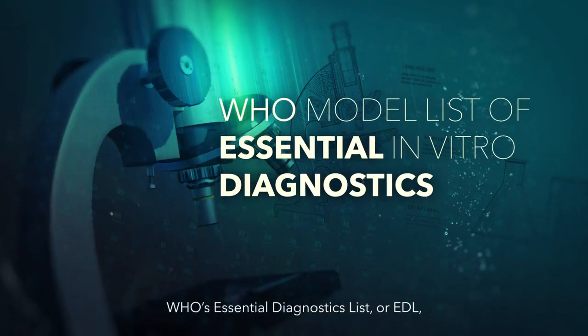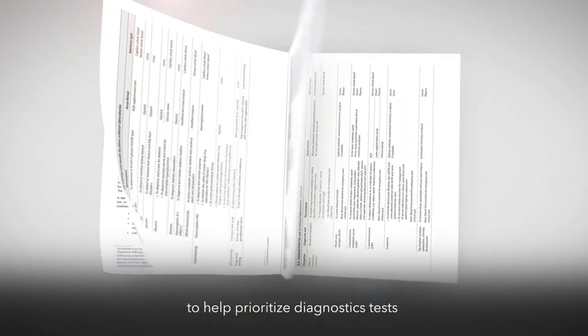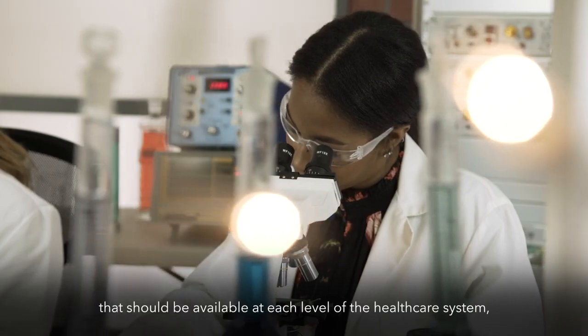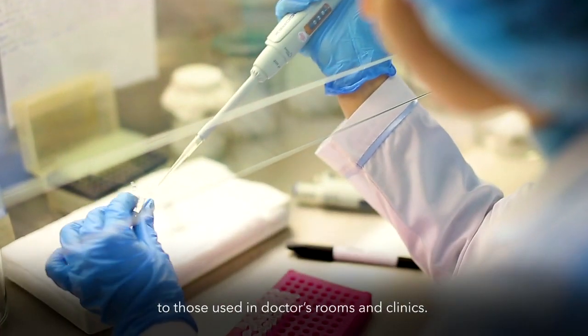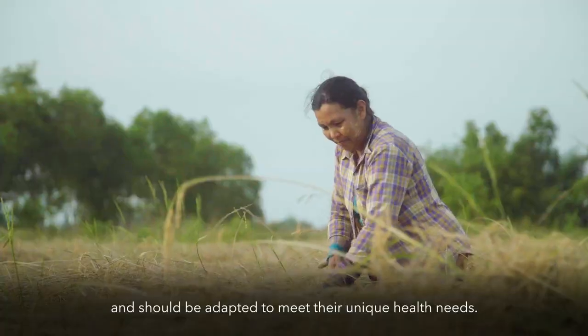WHO's Essential Diagnostics List, or EDL, is an evidence-based resource that any country can use to help prioritize diagnostics tests that should be available at each level of the healthcare system, ranging from tests done in sophisticated laboratories to those used in doctors' rooms and clinics.